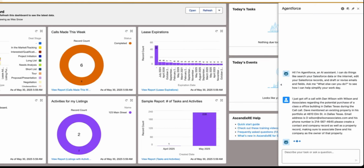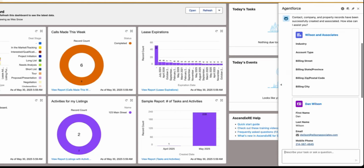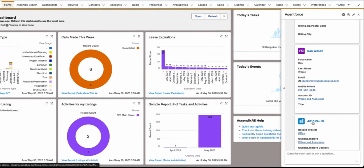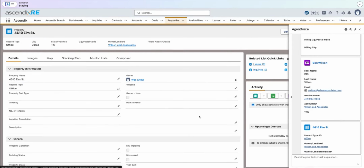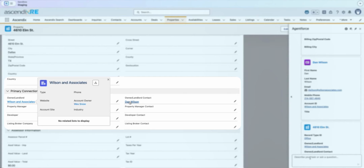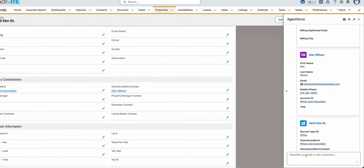Instead of having to go in there and take the time to figure out where to create a company and where to create a contact and associate those two, and moreover, where to go in and create a property record, we can see that all that's been done for us in a matter of seconds, including the property record here and its association with Wilson & Associates and Dan as the owner. Let's continue the example.